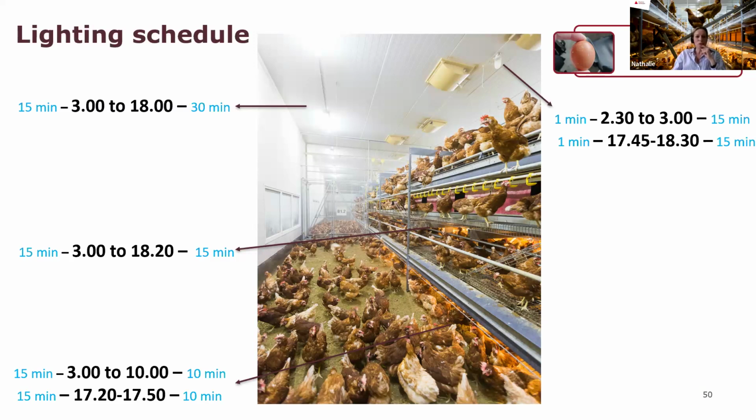So again, a picture of our hen house. You see that we have the main lights at the ceiling. We have system lights on the first level and under the system. And then we have smaller lights also at the ceiling, but above the system. So we added some. This is an example. You can make small changes, as I just said, to adapt to your flock, your hybrid, your situation.